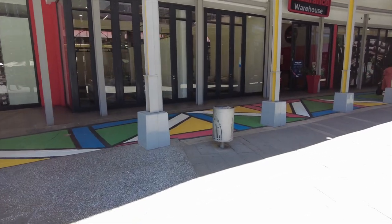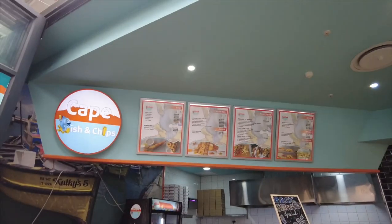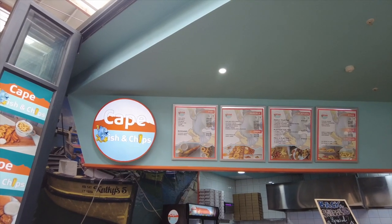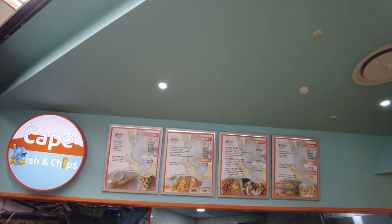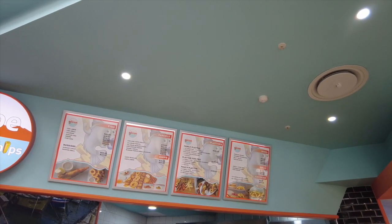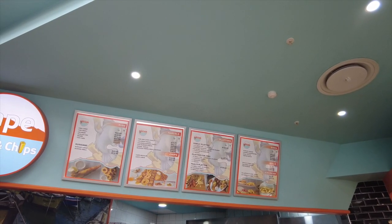All right, let me go get some fish and chips. That's what I feel right now. It's a menu. All right, that's where I'm eating at. This Paul Cape fish and chips. See the menu up there. So I'm getting a Paul's platter, which is basically fish, some prawns, calamari, some chips, french fries, basically.